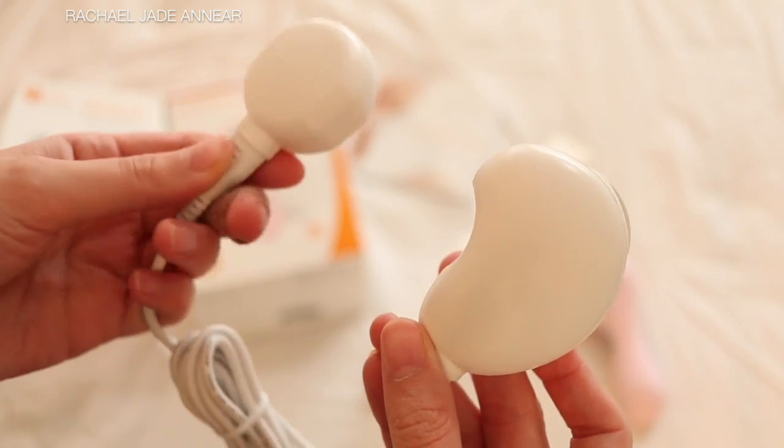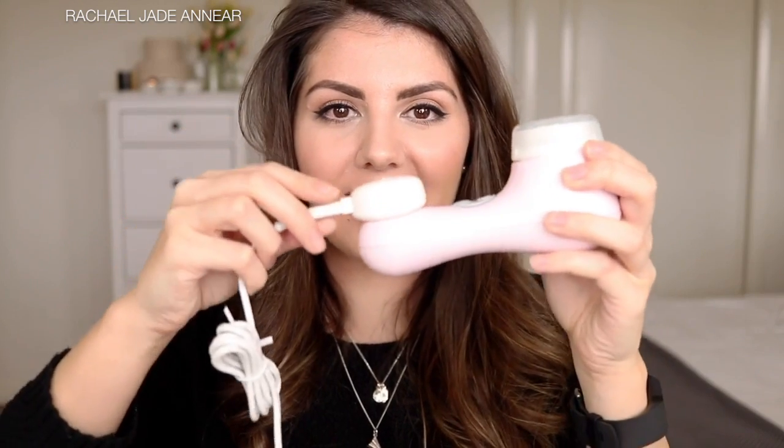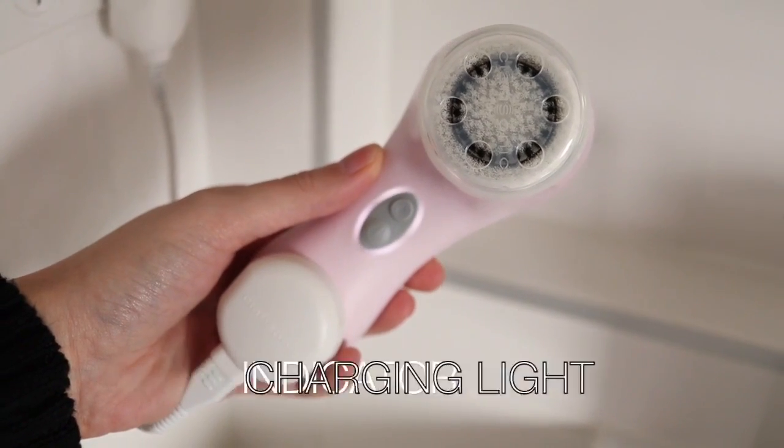You also get the charging cord, which is a magnetic charging cord. It's simple to do. All you have to do is attach it to the base, plug it in. The first time that you do get the Mia, you are supposed to charge it for 24 hours. That gives the battery its memory, and then after that you only need to charge it for about half that amount of time. Each charge is supposed to give you 25 to 30 uses, and I would agree with that.